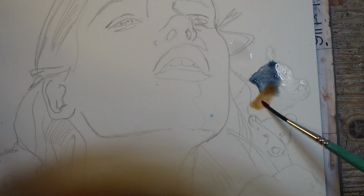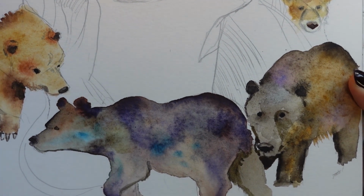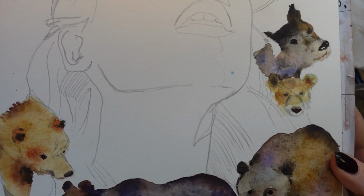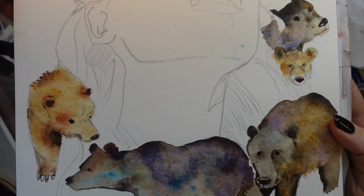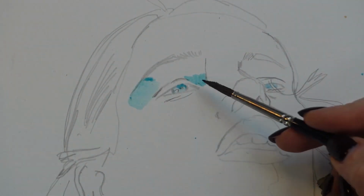I don't paint animals that often, but when I do, I love painting them staying within my style, so in an expressive manner, and I add interesting and unusual colours to their fur, like turquoises and violets on top of my earthy yellows and my browns, which I love.